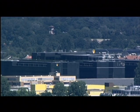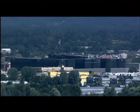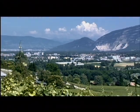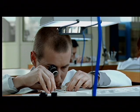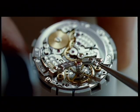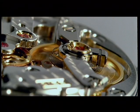Now let's leave Plan Les Ouates. The story of the birth of a Rolex watch ends at the Rolex World Headquarters in the Acacia. Here we can see the final assembly of a Rolex, the marriage of case, movement, and bracelet, a union followed by numerous quality control tests.